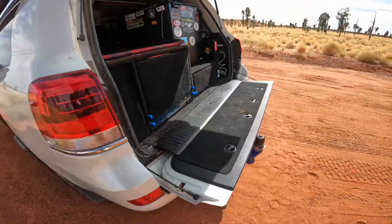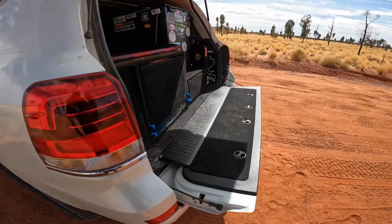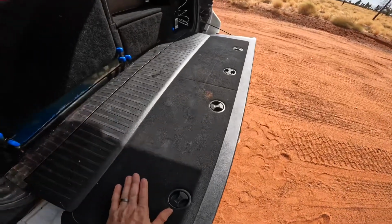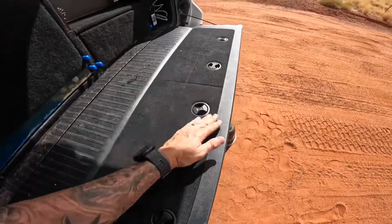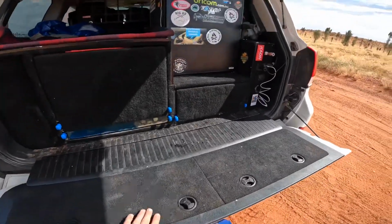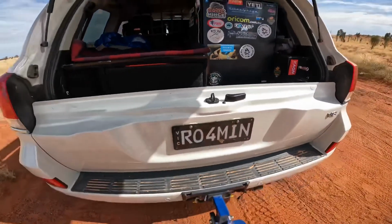What I also love about the 200 that the Y62 didn't have, or the 300, is this tailgate. We actually put our tools in here as well, the ones we need quicker. We've got another toolbox in that drawer as well, but it also provides another seat. So I've got no idea why they got rid of the tailgate, but we bloody love it.